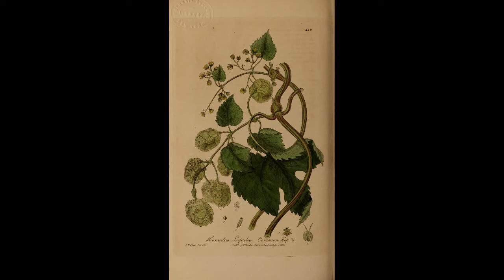Based on current genetic data, common hops and another species of hop called Humulus scandens diverged from each other 6.38 million years ago, and all the populations of our common hops diverged from each other between 1.5 and 1.27 million years ago, and their differentiation occurred between 0.46 and 0.69 million years ago.